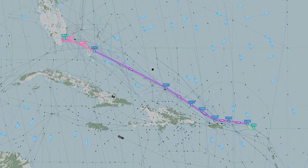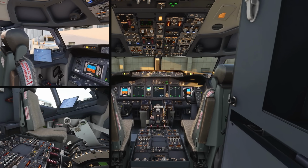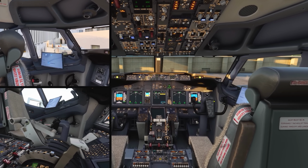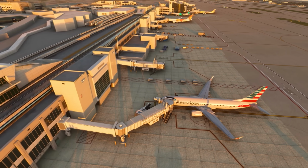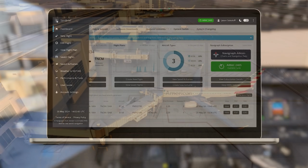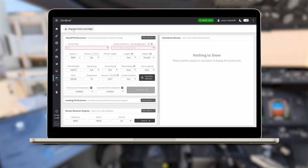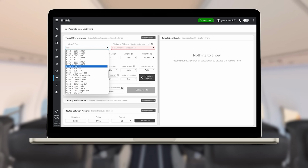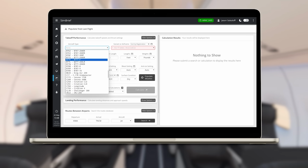Now, if you're not aware of what a performance calculator is, well, it's a way for you to calculate specific takeoff and landing values to ensure a safe departure or arrival when flying airliners specifically. This means calculating your assumed temperature on Boeing or flex temperature on Airbus, as well as the ability to use current METAR or weather data to ensure your V speeds for rotation are correct, or your auto brake settings are appropriate to ensure a safe touchdown at your arrival airport.